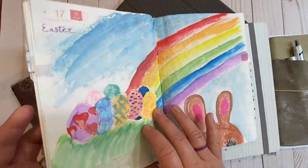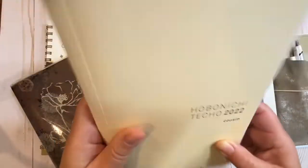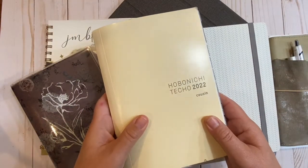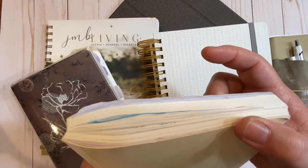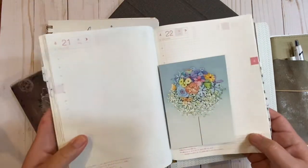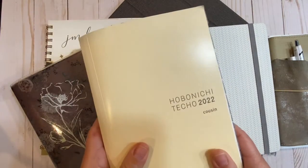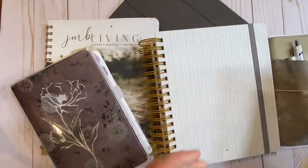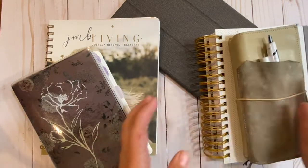And so just like last year, I think this is going to end up being converted into a memory keeper, memory planner / journal type thing. The one that I have from last year, I think it ended up about 4 inches thick. It was huge. And I think that's the route this is going. So this is not a functional planner for me anymore, but it is in my journal stack. We're going to set these aside.